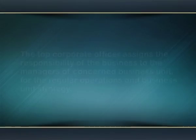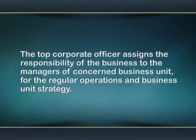Structure of SBUs. The structure of SBU consists of operating units in which the units serve as an independent business. The top corporate officer assigns the responsibility of the business to the top managers of the concerned business unit for the regular operations and business unit strategy. So, the corporate officer is accountable for the formulation, implementation, and control of the comprehensive strategy at corporate level and aligns the SBU by way of strategic and financial controls.